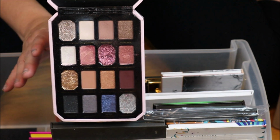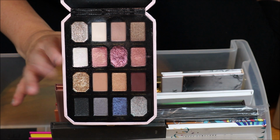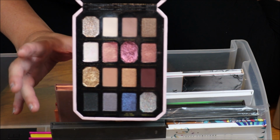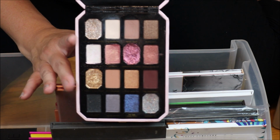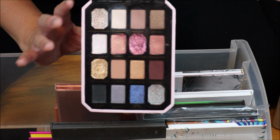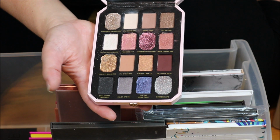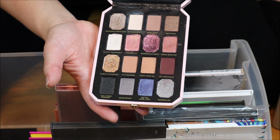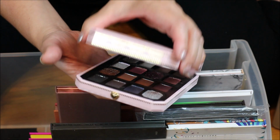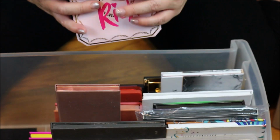Gorgeous, fun palette. However, I don't use it anymore. I was using it for a hot second, and now I have it stored away and I don't even use it. So I think I am going to either clean it up, sanitize it, and pass it along, or I'm just going to get rid of it. So I don't know what I'm going to do. If I can't find anyone that wants it, I think it's served its time, and I might just be getting rid of it. But it is a beautiful palette, and I was happy to have it.